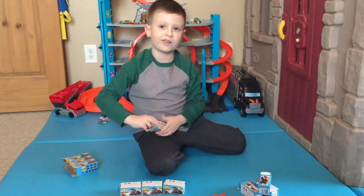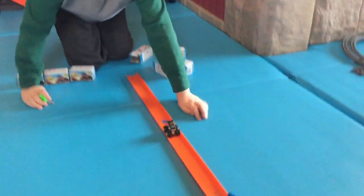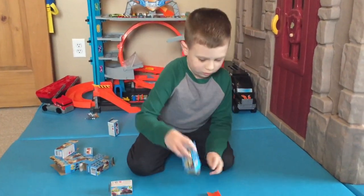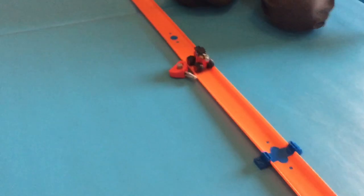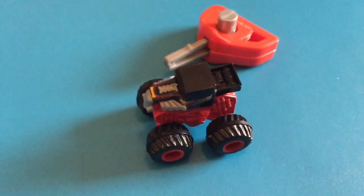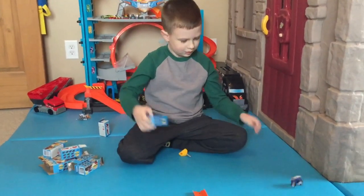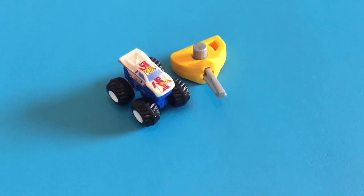And our next box is number 6. It's Skeleton Crew. Skeleton Crew is box number 6. We got the Bone Shaker with printing. Box number 1, Bone Shaker with printing. And our next box is number 8. Hot Wheels Racing number 1. So Hot Wheels Racing is box number 8.